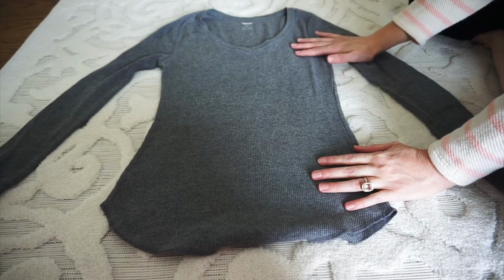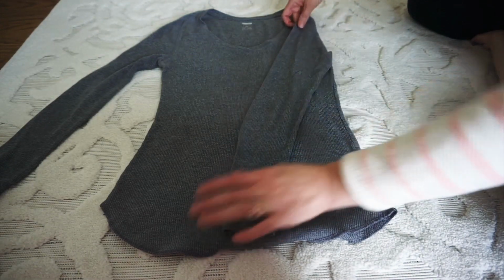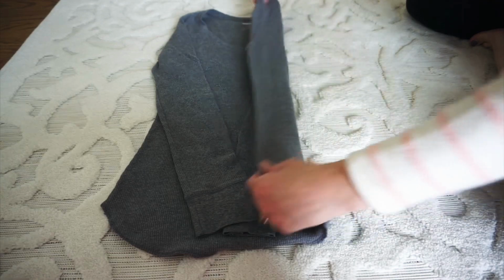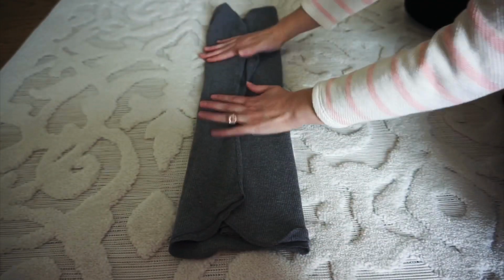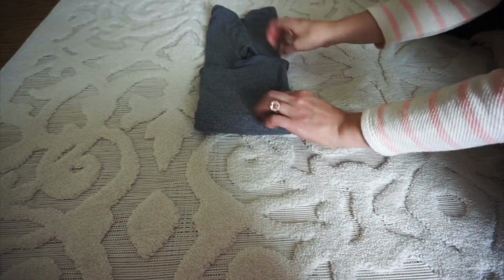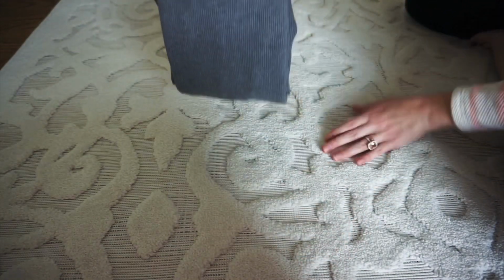And then for all my long sleeves that I'm not going to be hanging up, I do the same thing. I fold the sleeves over so that they're out of the way. I fold in one side at a time, and I make sure to smooth it out. Then I fold up the bottom halfway, fold the top down, and I can just stack it right in my drawers and I'm good to go.